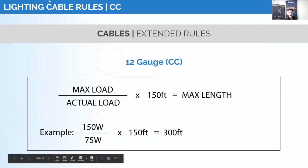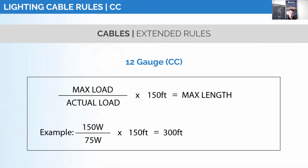So our max load of our systems will always be 150 watts. Now we have 150 watt transformers with single outputs. We have 300 watt transformers. They're going to have 250 watt outputs. 600 watt transformer from us will have 450 watt outputs. So all I need to do is I need to take that 150 and divide it by what my actual load is. My actual load is determined by the wattage of my lamps and how many lamps I have. So you see in the bottom example, I take 150, divide it by my actual load, which in this case is 75, and I can double my distance to 300 feet.